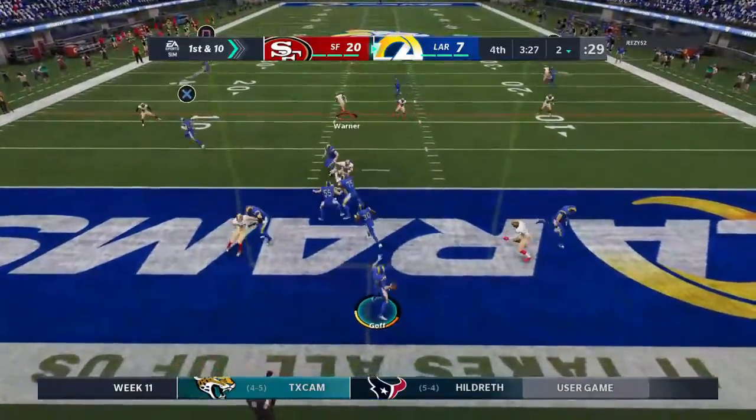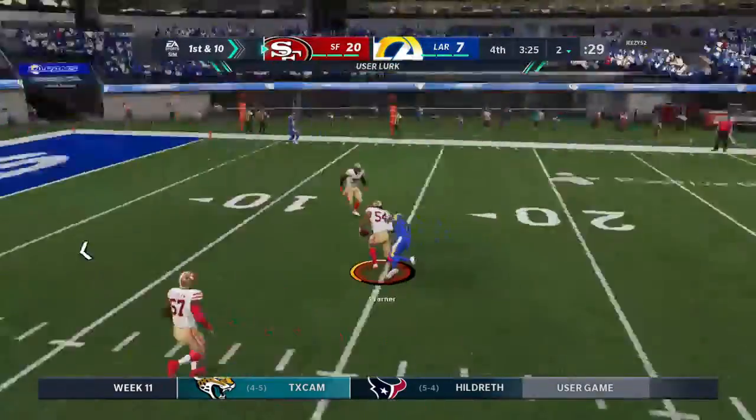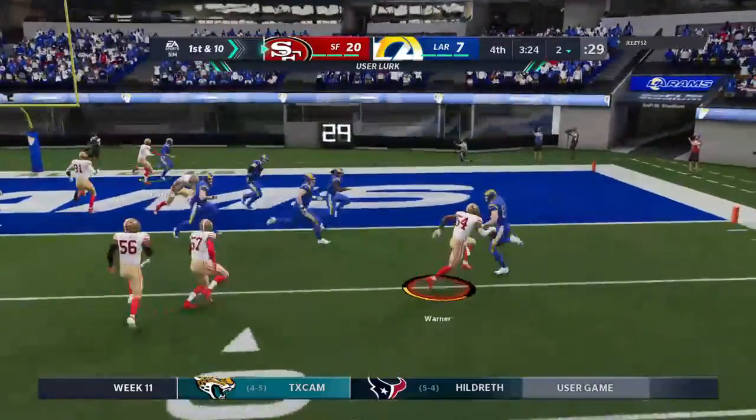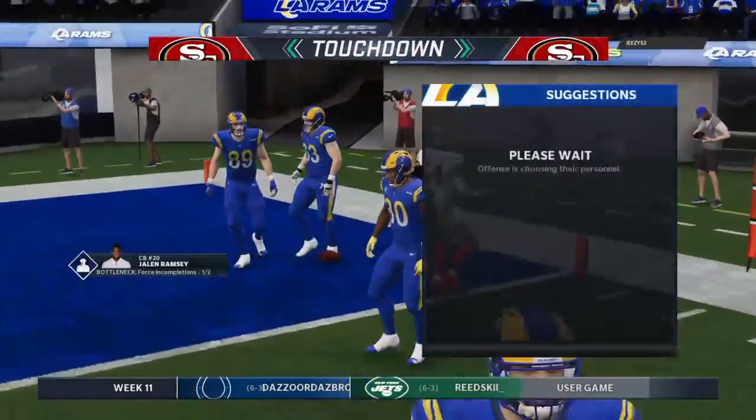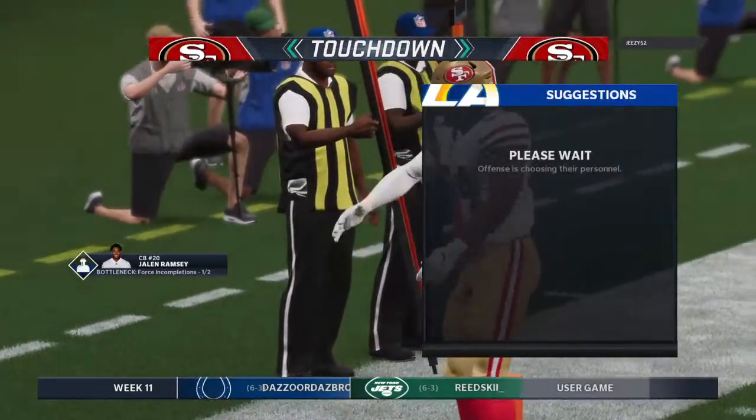After the interception, here's Goff. And his pass is intercepted for the 4th time today. Picked up at the 15. And they will score. It's a 49er touchdown.